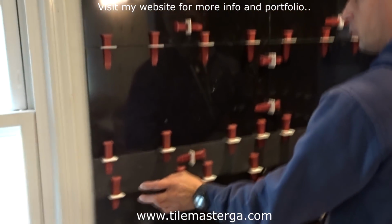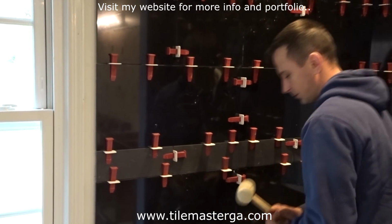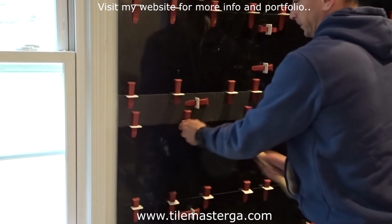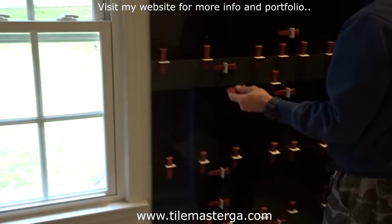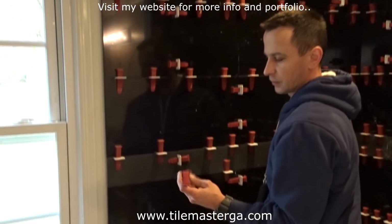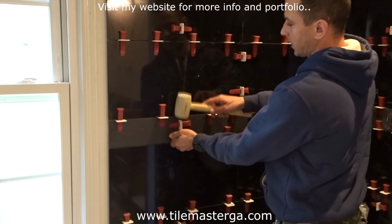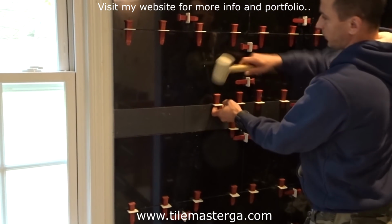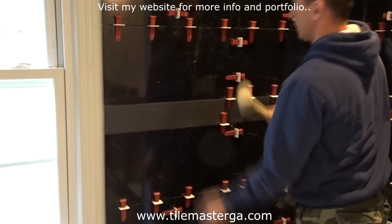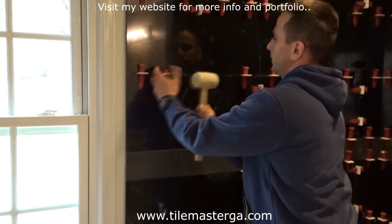Okay, so we're about to remove our leveling system, and I would like to show you how removal works. It's pretty easy. You pretty much just hit it and it snaps right out from our wall. Red components, wedges you use many times. Those are very durable, hard plastic pieces. The white element is one-time use. So once you break this off, there's no use for that anymore. Pretty much very simple to disassemble.